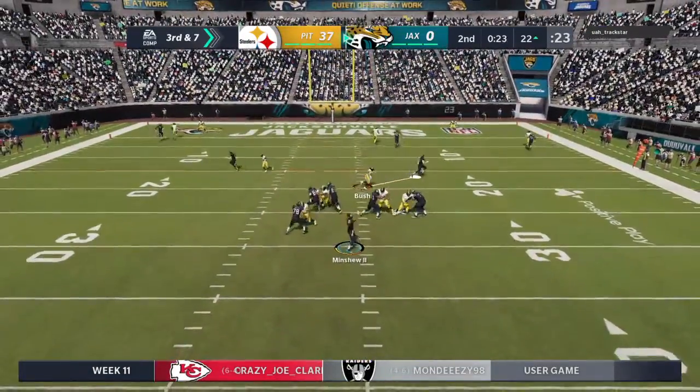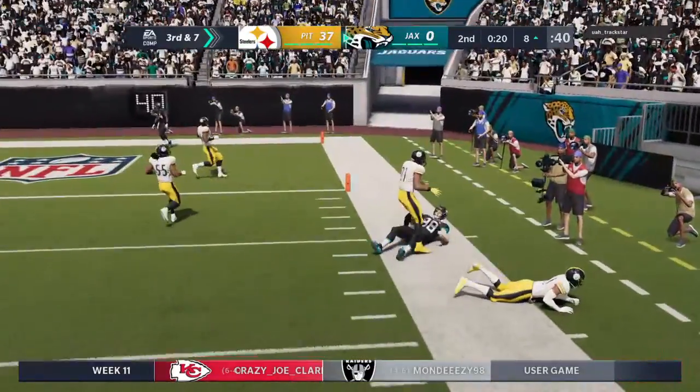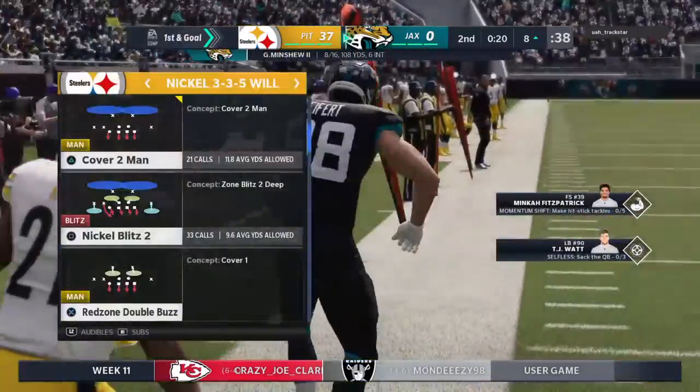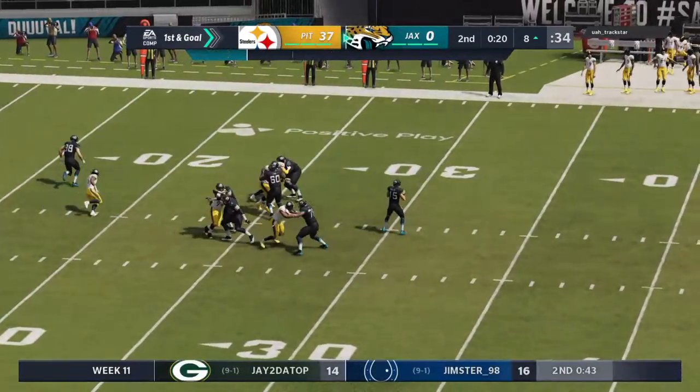It'll be Minshew again. And the catch good. It's Eifert. And he will reach the 8-yard line before going out. They're able to convert on third down, and that sets up a first and goal. First and goal at the 8-yard line.